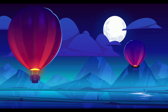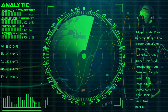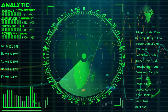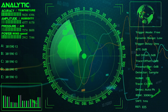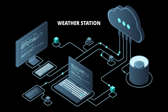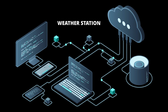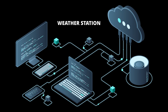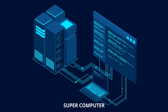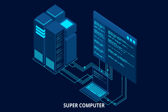Weather balloons, yes, really, are sent high into the atmosphere to measure temperature, air pressure, humidity, and wind speeds. These readings help predict upcoming weather changes. Weather stations on the ground collect local data about wind, temperature, and pressure to confirm predictions and fine-tune forecasts. All this information is fed into supercomputers to detect patterns and trends, which brings us to our next step.